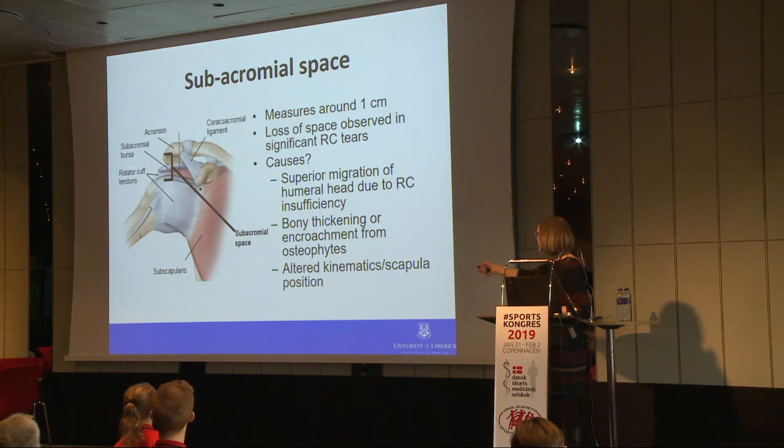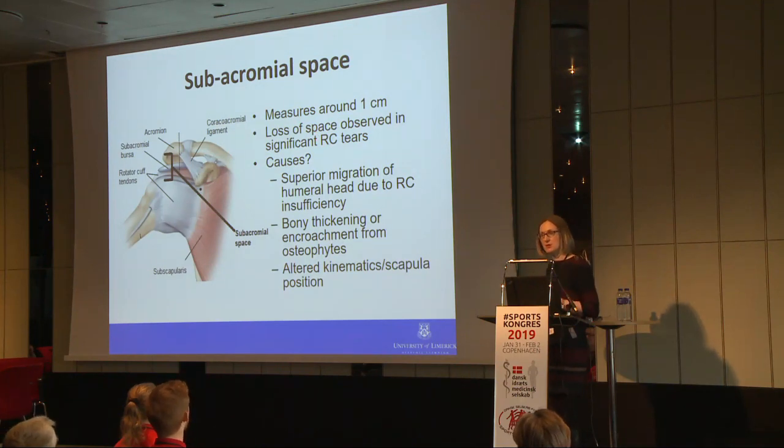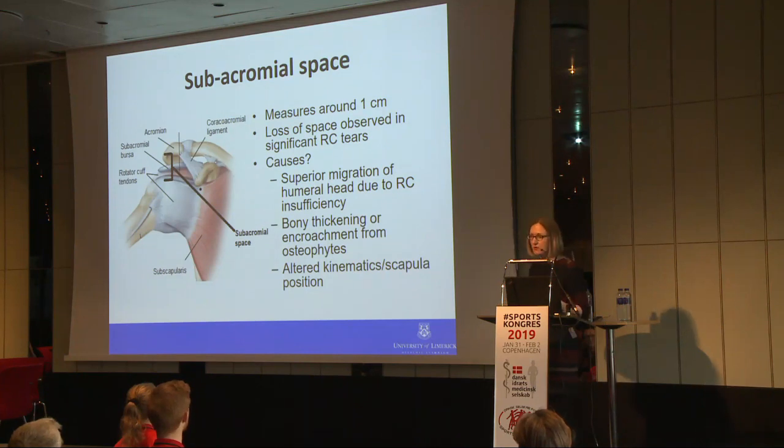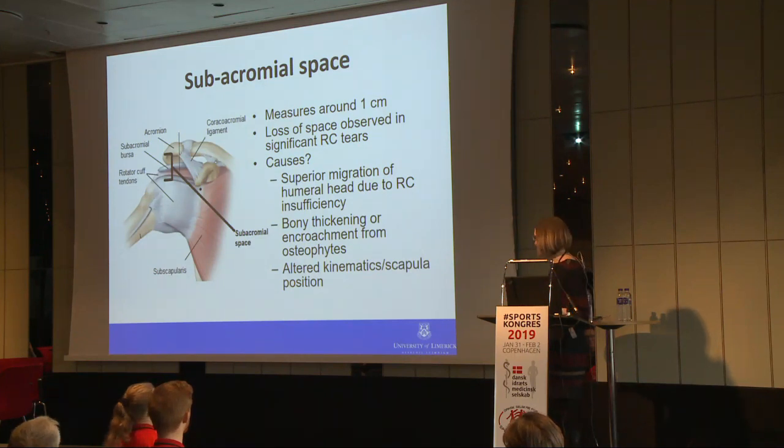Okay, subacromial space, where is it? It's here, underneath the acromion. It measures around 1 centimetre, as you can see from the review that Birgit did. Loss of space is certainly observed in significant cuff tears, but again, from the work Birgit's just done, in people with less significant cuff tear pathology, so people with tendinopathy or subacromial pain syndrome, we don't see big changes in acromiohumeral distance.